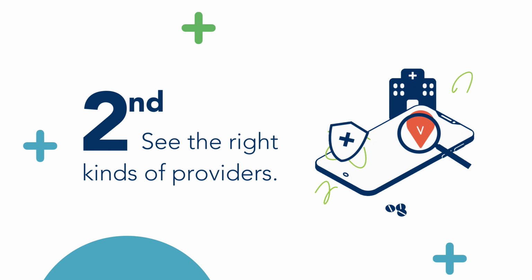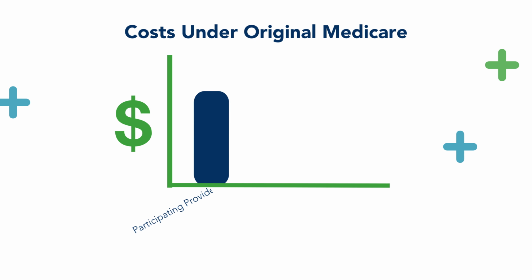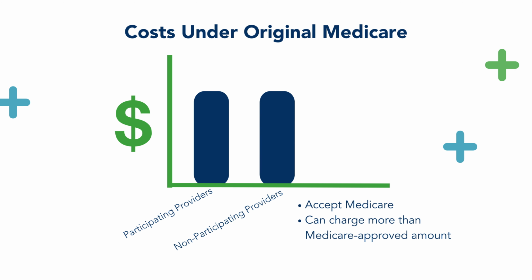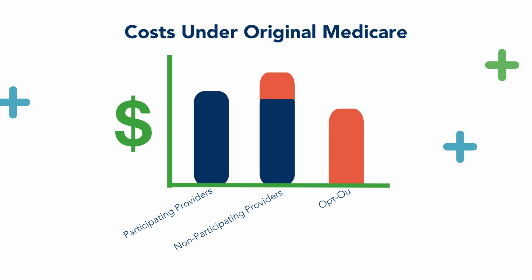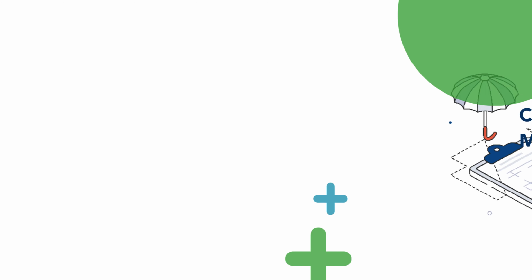Second, see the right kind of providers. If you have Original Medicare, you should have the lowest costs when seeing participating providers, which means they accept Medicare and accept Medicare's approved amount for a healthcare service as full payment for that service. Non-participating providers accept Medicare but can charge you more for services, and opt-out providers don't accept Medicare at all. You should be sure to ask your provider if they are participating, non-participating, or opt-out.